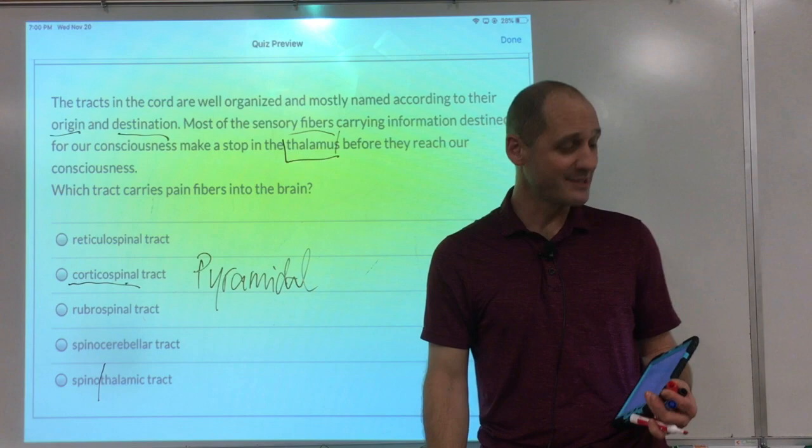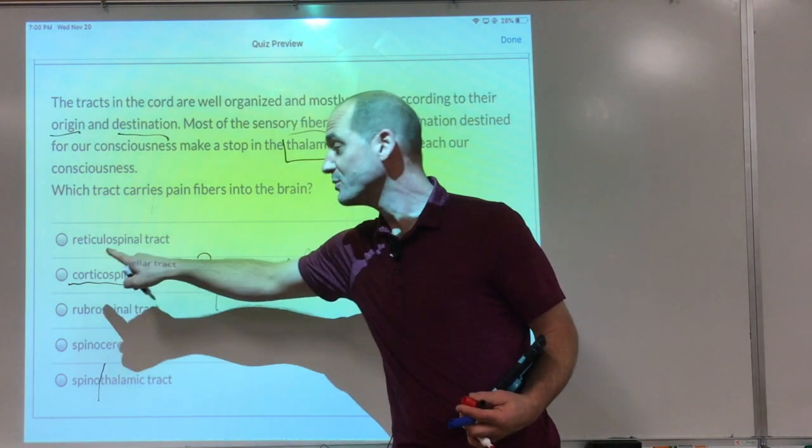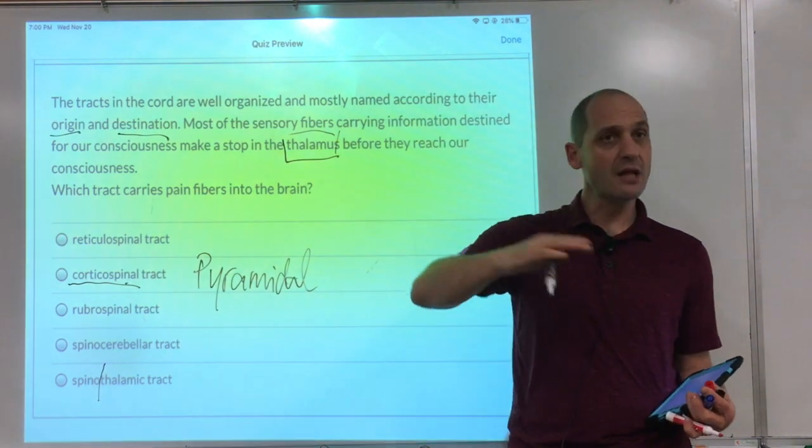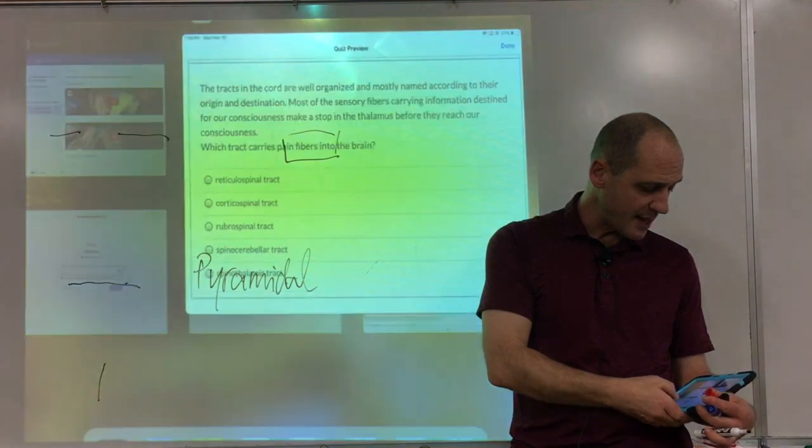Stephanie's trying to be hard on me. But those are the tracts. So from the cortex to the spine. And then at the level of the spinal cord, we flip over and go into the extremity. Let's look at that in the picture.